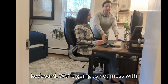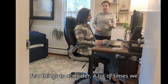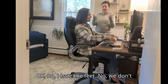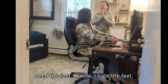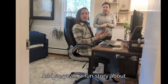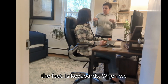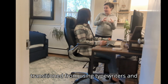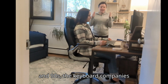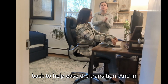We're not going to mess with your husband's keyboard, but there are a few things to consider. A lot of times we think about those little feet on the back. We don't need the feet. Taking the feet down. A fun story about the feet: when we transitioned from using typewriters and word processors back in the 80s and 90s, the keyboard companies put those little feet on the back to help ease the transition.